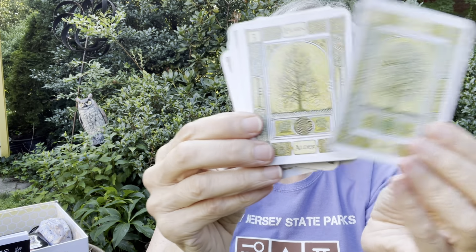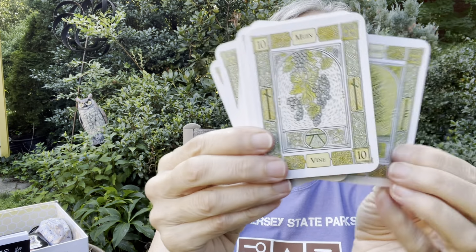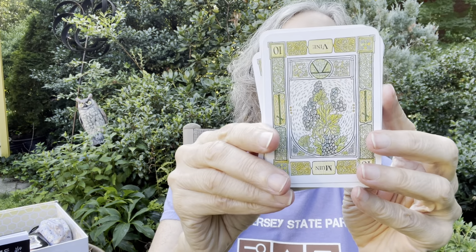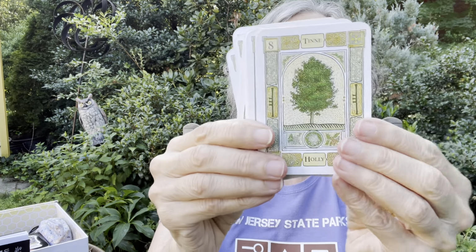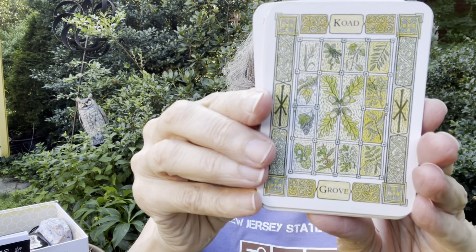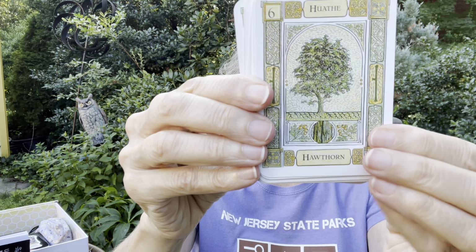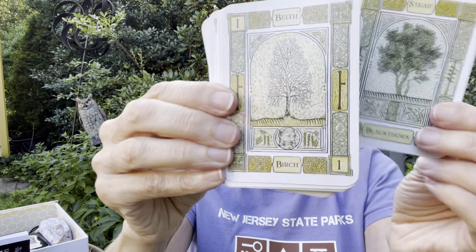I kind of look at this as more of an intellectual deck. I don't get any intuitive hits off of these cards at all. But they are beautiful in their own way. This limited palette sort of forces you to look at shapes and details. I don't know, maybe I'll get intuitive hits one day. But a lot of these trees I have around me, there's a park right down the street. I'm really blessed. So I can see these trees.